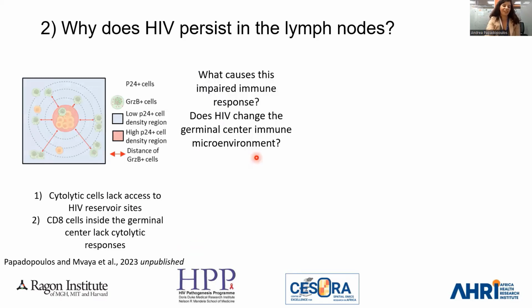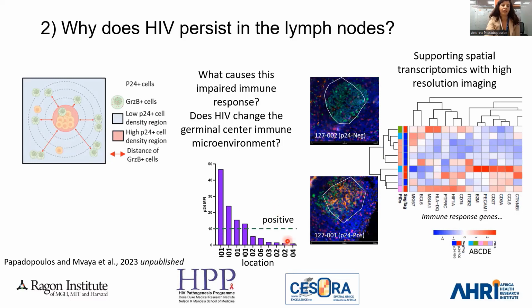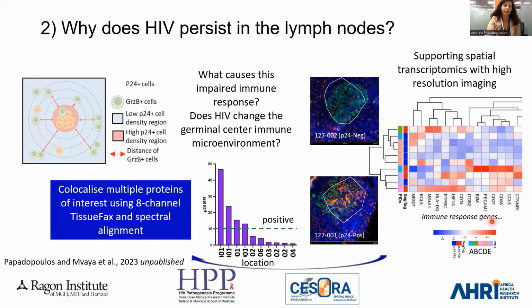So to get a view of what is governing these processes, we are using the highly sensitive imaging of P24 in combination with spatial omics to be able to determine how immune gene expression changes in the presence of HIV infection. And we can see when we cluster these immune gene expression patterns that these P24 positive or P24 negative germinal centers form clearly separate clusters of immune gene expression, indicating that HIV really modifies the germinal center immune microenvironment. So in future, we can validate some of these genes of interest using multi-spectral imaging.